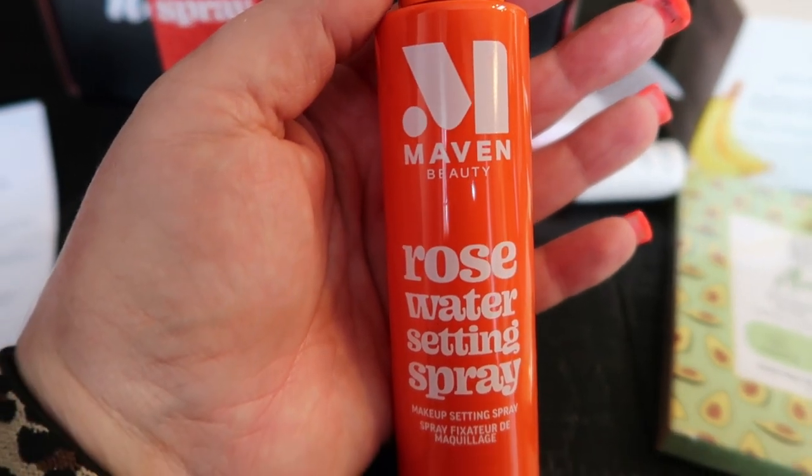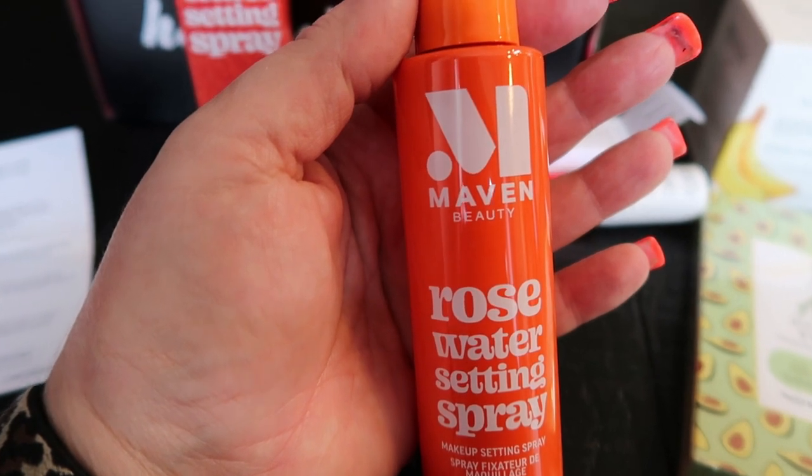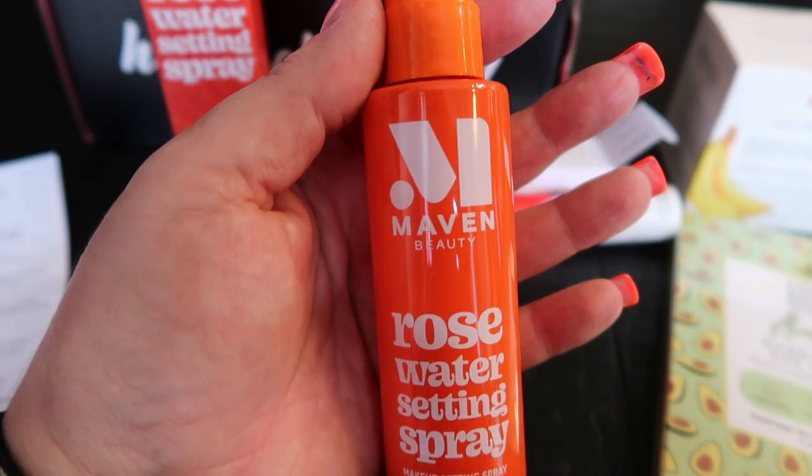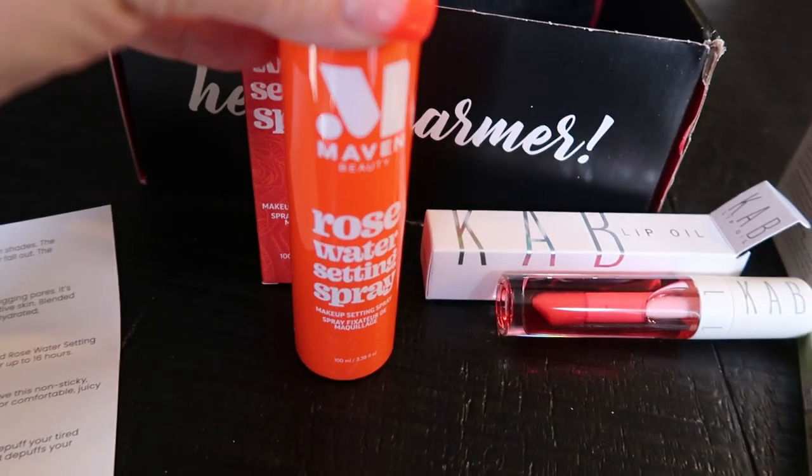So here is what the packaging looks like. It says set your intentions and your makeup with this aura lifting antioxidant packed Rose Water Setting Spray, $22 value.